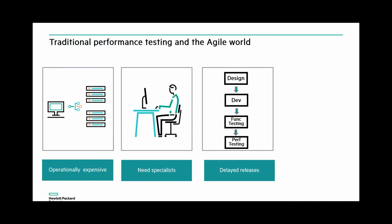Of course, also, when you have the traditional performance flow, the performance testing may be done at the back end of the development process. And if problems are found, releases are delayed by weeks, by months, and if architectural issues are found. And of course, products sometimes may be released with performance issues that cannot be fixed in time.